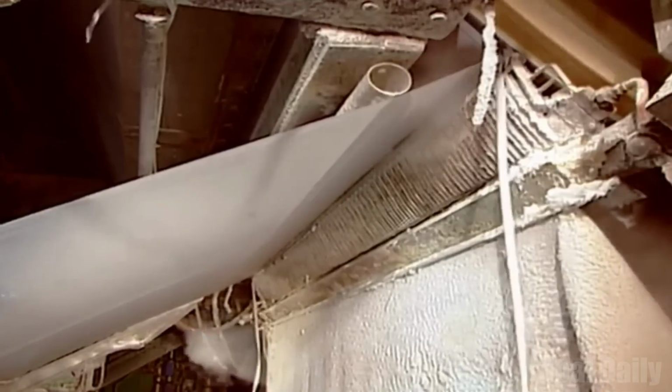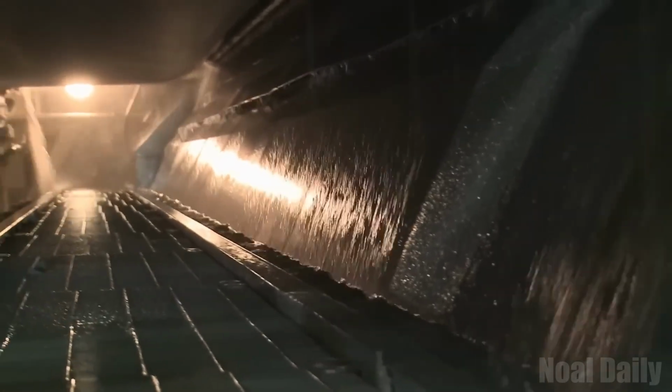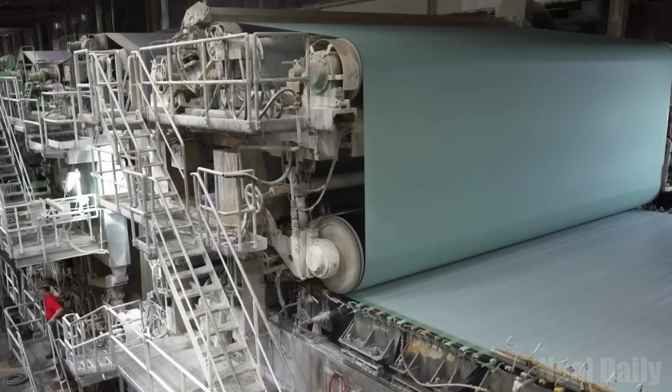This sheet is wound into giant rolls, or mother reels, each holding up to 75 kilometers of paper. These are later cut into the smaller 10 centimeter rolls we all know.